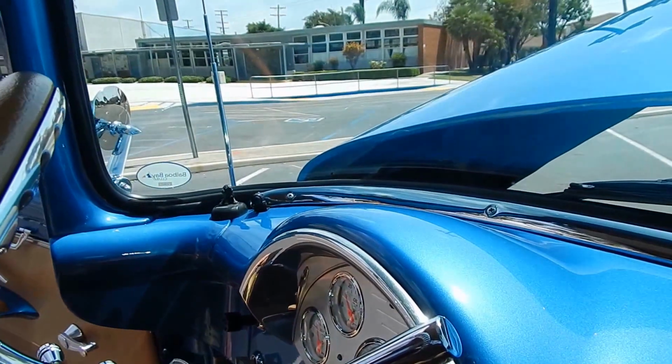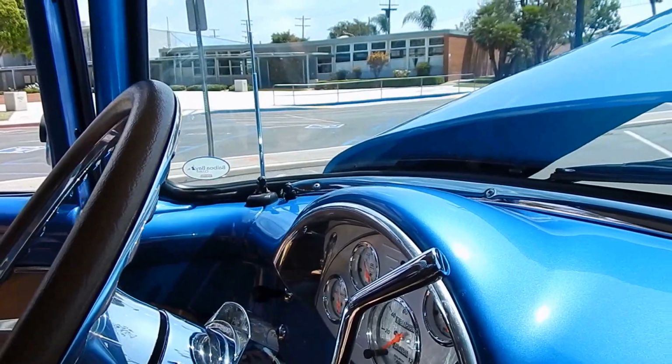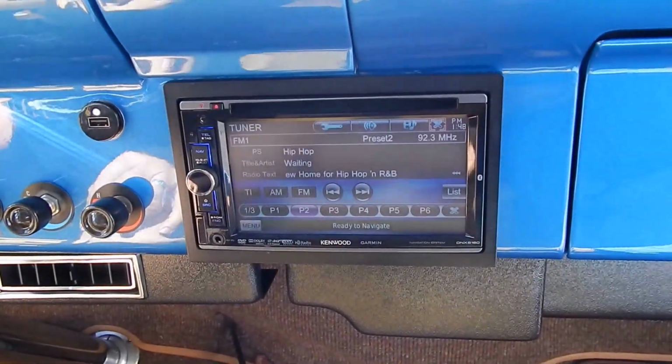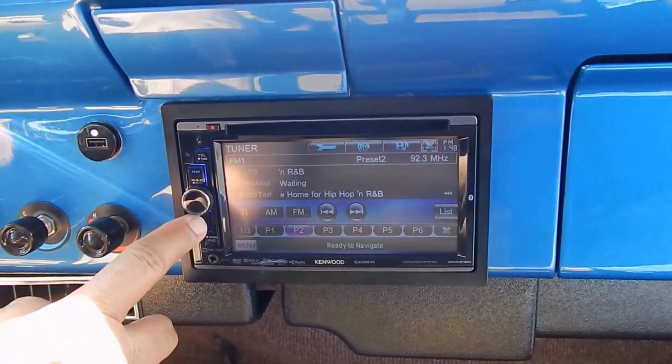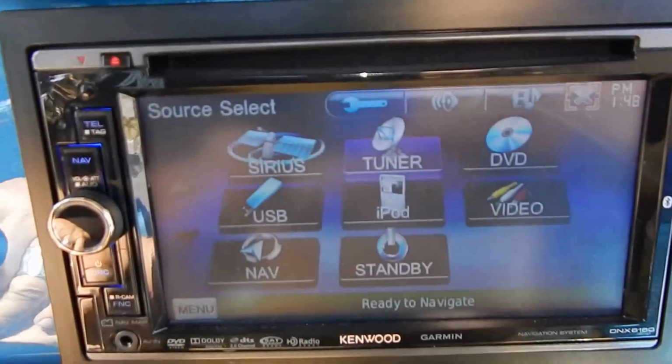Oh, it does have Bluetooth. The Bluetooth speakers over there so that you can talk on your cell phone. The speakers on the top of the dash over there. And it does have Sirius XM. Of course, you'll have to get your own subscription. But yeah, the Sirius button right there.